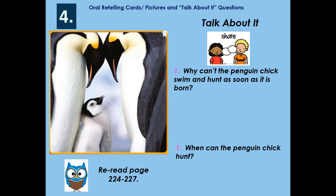And here's our final oral and retelling picture card. If you were to go back and reread page 224 to 227, we get information to answer these two questions. Why can't the penguin chick swim and hunt as soon as it is born?